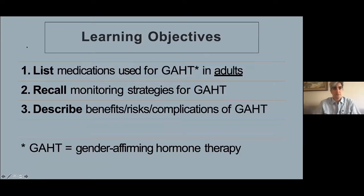So what are we going to talk about? You're going to learn about the meds, how to use the meds, what are the meds for gender affirming hormone therapy in adults. I'm not going to touch adolescents. And then monitoring strategies for gender affirming hormone therapy, and also some primary care for folks on gender affirming hormone therapy. And then I want you to feel like you have an understanding of the risks and benefits, complications of gender affirming hormone therapy.